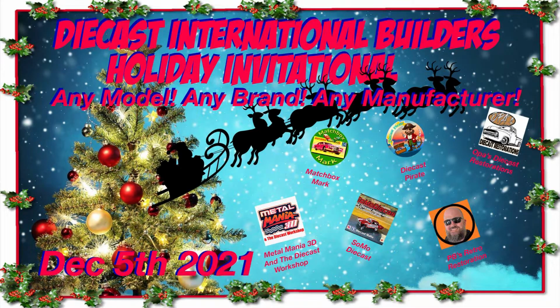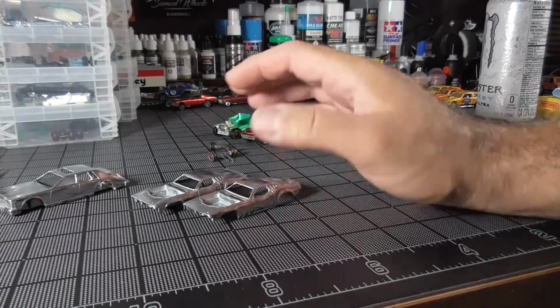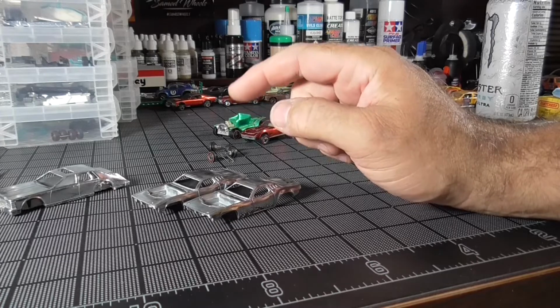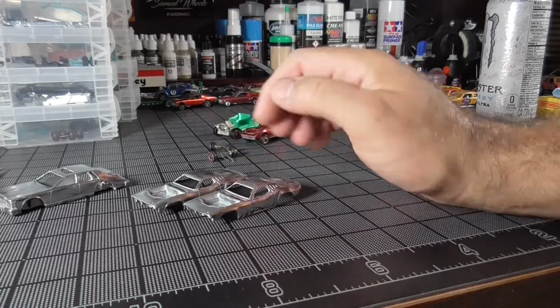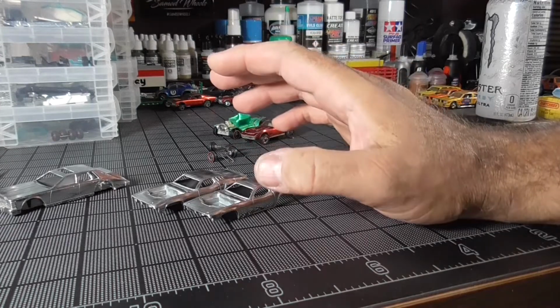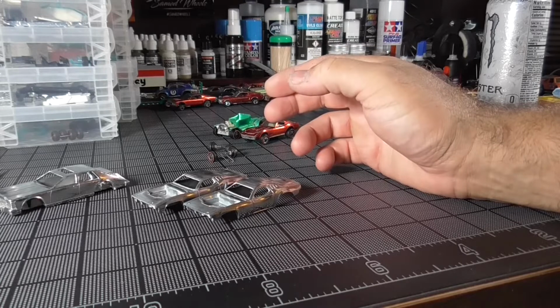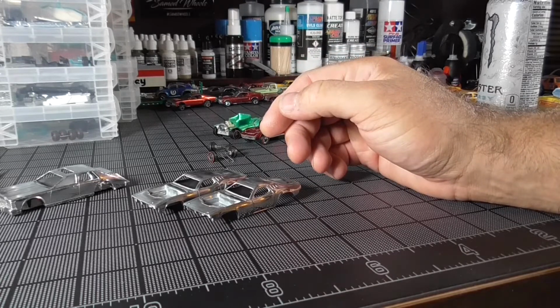Diecast International Builders, we have the holiday build coming up the 5th of December. And these 2 cars are for that. So you're going to want to watch that video for sure when it comes out, because I decided that I'm going to give these 2 cars away, so we'll figure out how we're going to do that after that video. I probably will by the time I finish the video, I'll come up with a way to give these away.